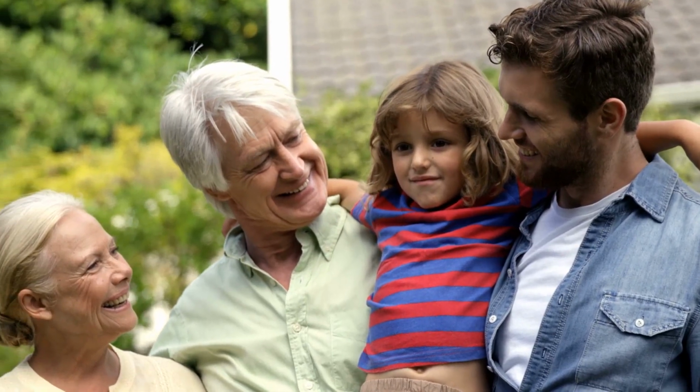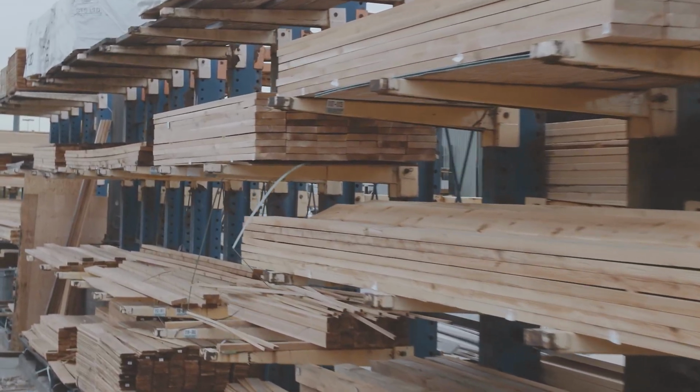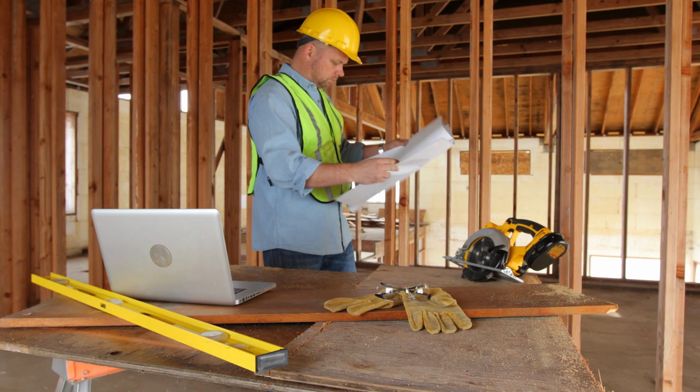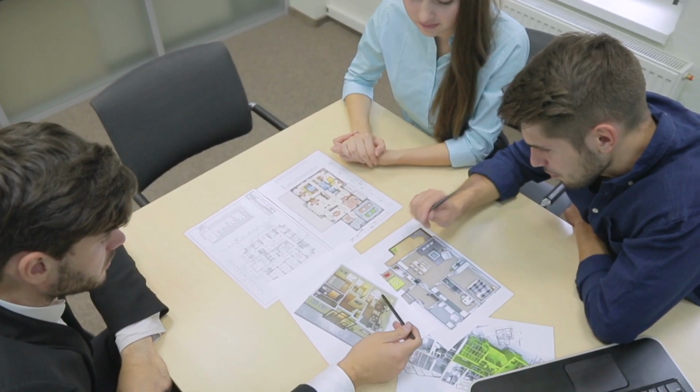This means plenty of savings for customers, who also benefit from factory-built homes buying materials in bulk instead of one-time, custom-sized purchases like site-built homes, which significantly drives down cost.